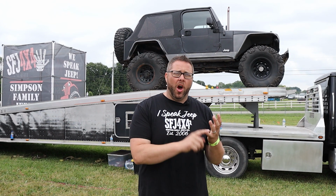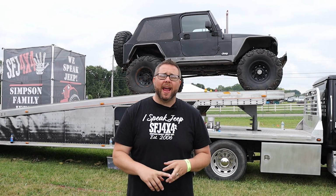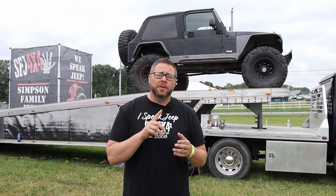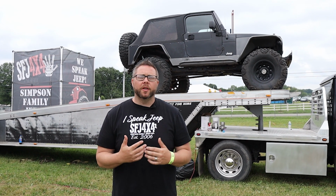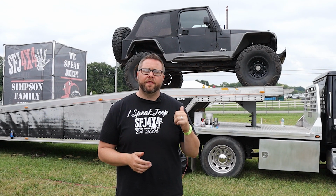Don't forget, it's on 40s. They're aired down to 22 PSI, and I cruised comfortably down the road with no sway bars and no steering stabilizer. Now, do we recommend that for the average person? We don't, but it's something that I'm willing to do, and the proof is in the pudding every day as I drove that in and out of the festival.